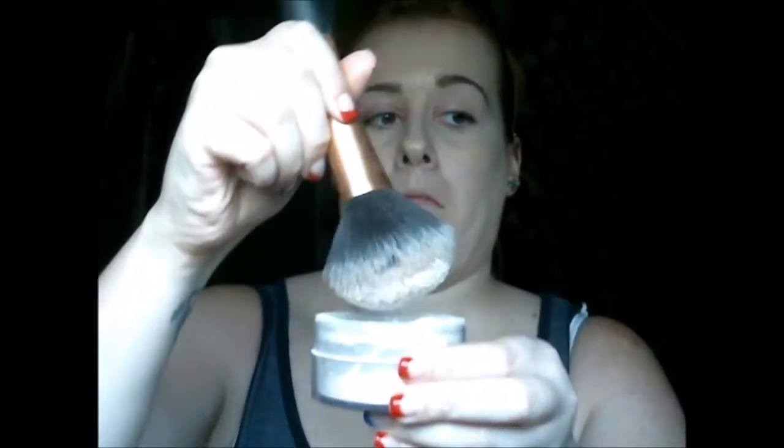And I'm taking a big fluffy brush from Real Techniques. I'm going to dip a little bit into that powder and get it everywhere and kind of go over my face. The only reason I'm doing it for this look is because I want to get a little bit more pale, believe it or not, since Harley Quinn is quite pale. I want to just set my face with a lighter powder to make it look a little paler.